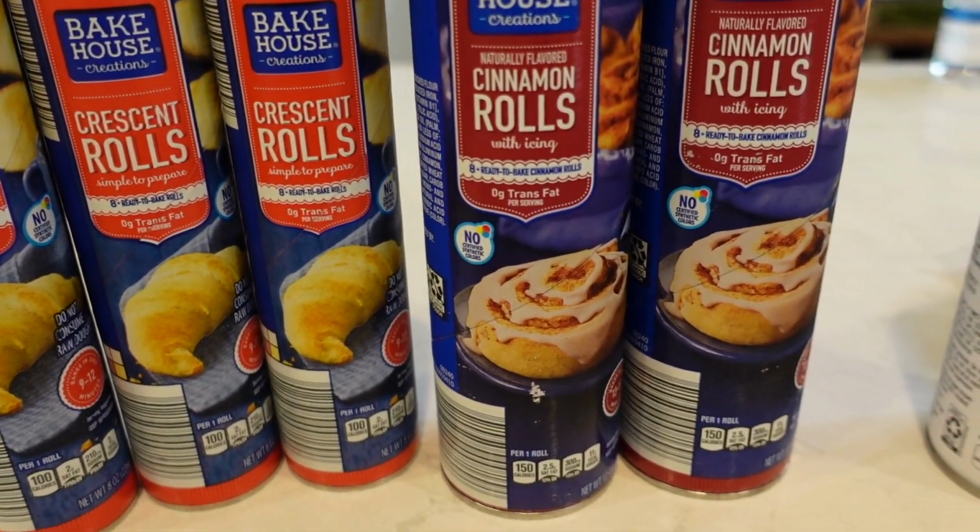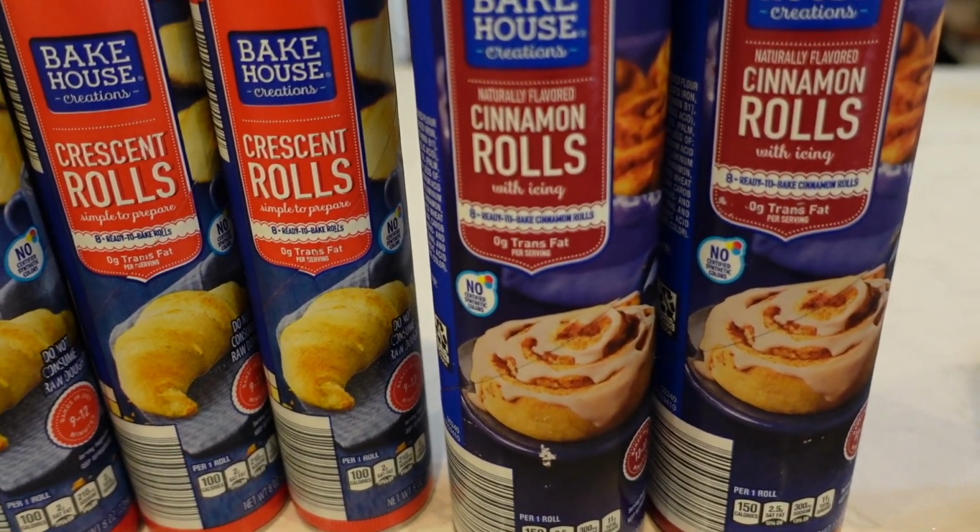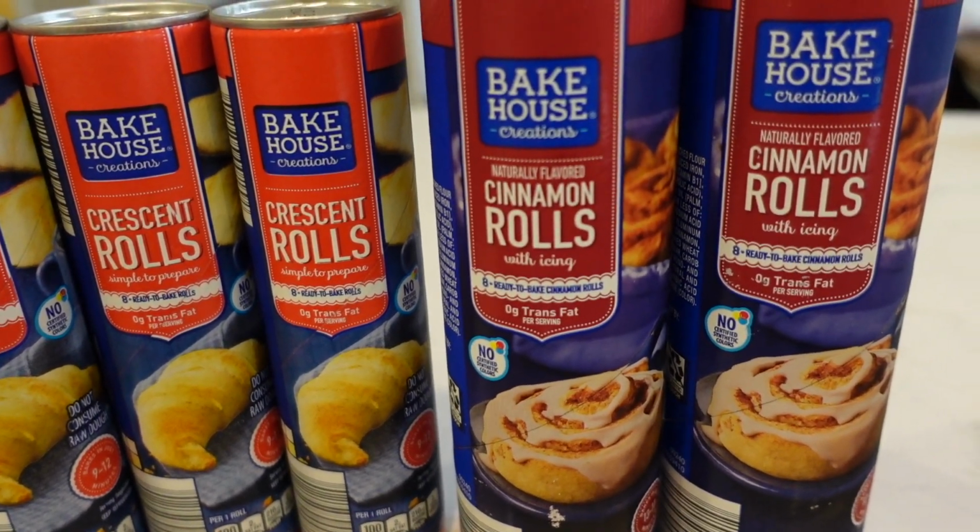So I ended up picking up the crescent rolls for Thanksgiving dinner, as well as some cinnamon rolls for the morning of.